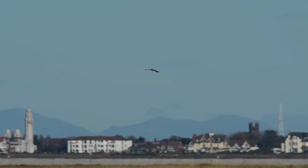Set up and then out of the road. Got a lovely viewpoint here. It's such a big area to watch. I've been here 5 minutes and I've seen a marsh harrier go over already, which is encouraging.